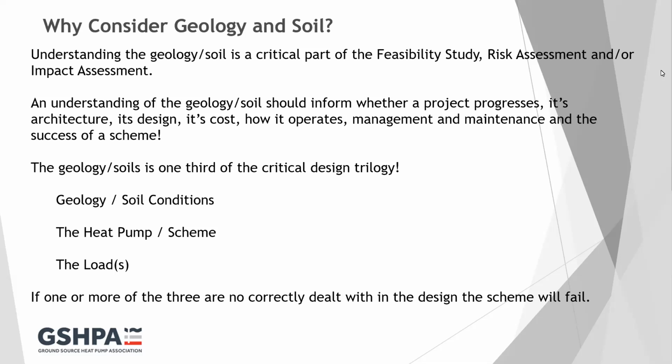We feel that you need to treat the geology of the soil, the properties of the ground, as important. It is as important as the plant room and how you're going to heat your building or whatever you're going to do with the heat or with cooling, as much as the load. So if you have a very good plant room scheme and good loads, but you don't understand the geology, then you're probably going to have problems. If one or more of these three elements aren't dealt with properly, then your scheme could well fail.